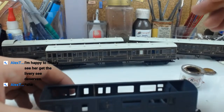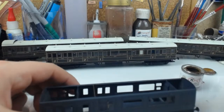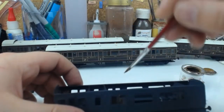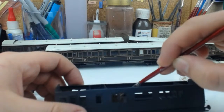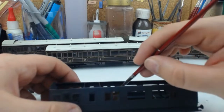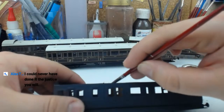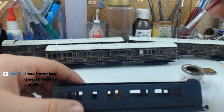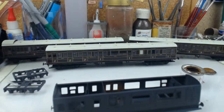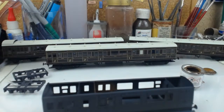Proof D1s, B1s, J1s, yes, B1s, but also D1s. Happy to finally see her get the livery she deserves. Indeed, Alex. It has been a long time coming. I too am looking forward to it. Of course, I already have a B1 in Umber, which has appeared in a video. So it will be nice to complement that with an improved engine green one. The Umber one is also a reboilered example. So it shall be great to have one as built.